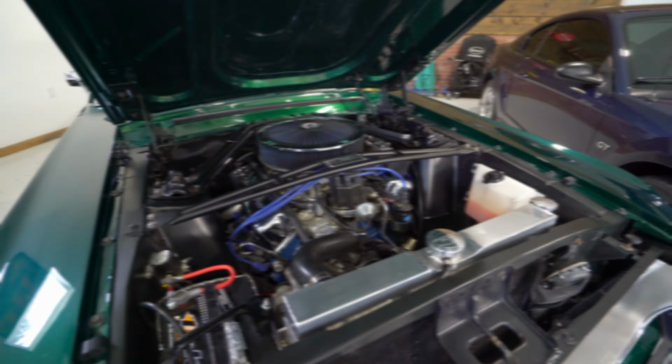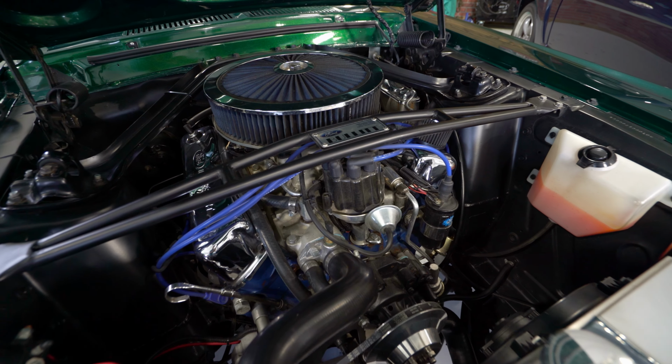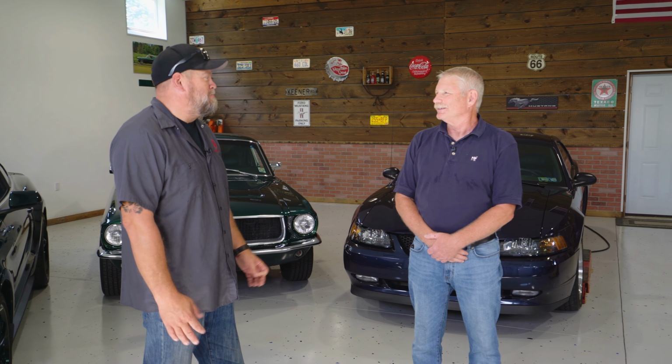And what's under the hood? Small block, big block? Small block, Windsor 351. Okay, so still plenty of power. I mean, this thing sounded amazing when you were pulling it out earlier. Well, it's pushing 400 horsepower. Okay, so again, probably more than the original Bullitt would have had anyway.